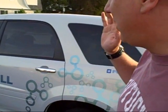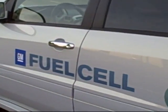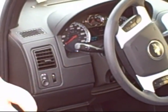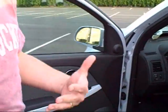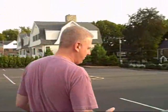GM is doing something with a fuel cell. This is new in our time, wildly new. There are only a handful of these cars made. They're all handmade. They haven't told me how much it costs. They just pretty much said, please don't get into an accident with it. But it's handmade by a team of scientists and General Motors people, and I'll show you where the engine usually is in a car.